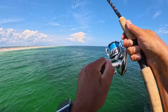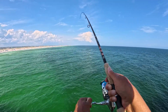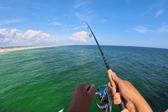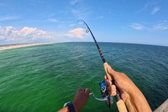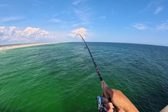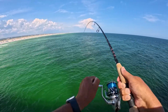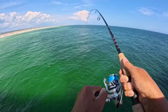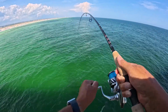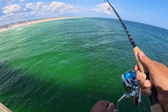Got a bite. Got a bite. Oh, here they come. I can see the school of them. He's on. Maybe a second one. Maybe 3. Let's see. No, it's only one. It was the reflection of the water.